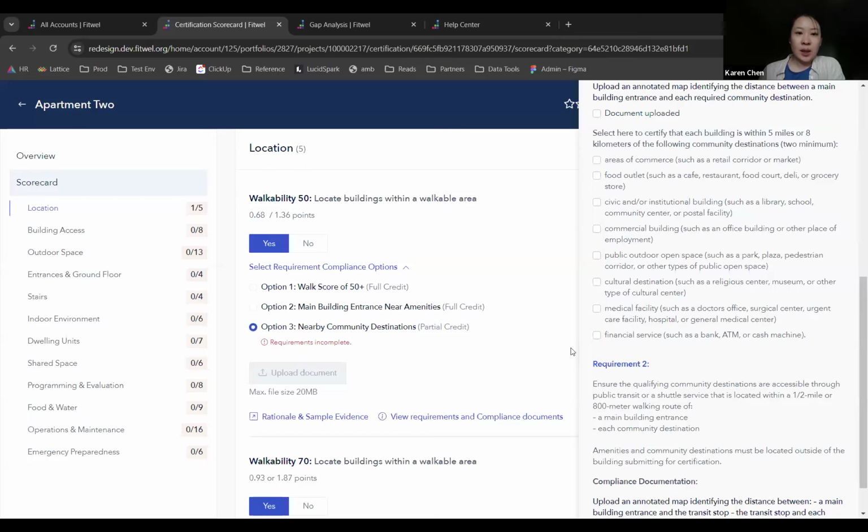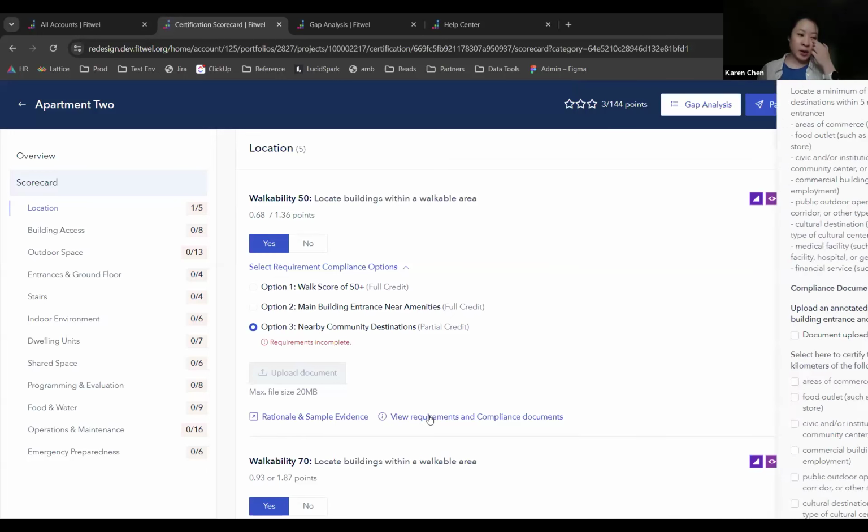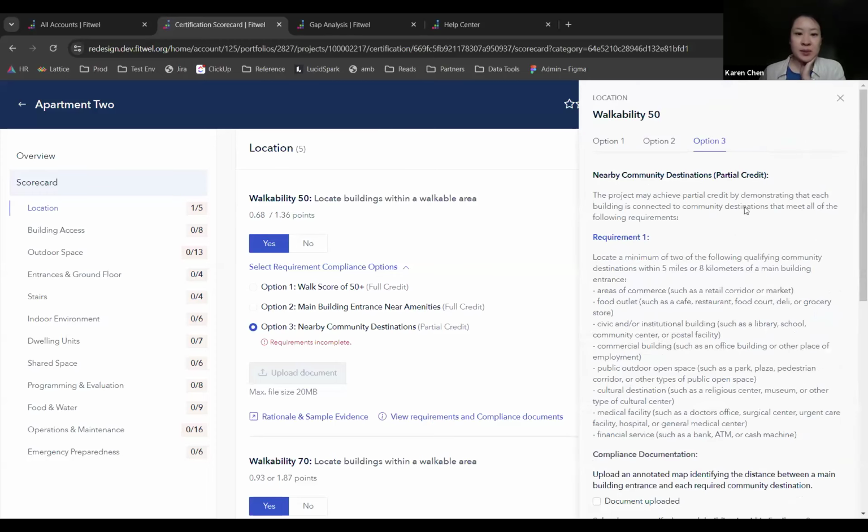Another way to access these requirements is not by selecting this, but you can also click, which is the same position as where it is in V2.1. So once I click that, it also brings up the same drawer here that you can navigate through and check out the different options that you might want to pursue.